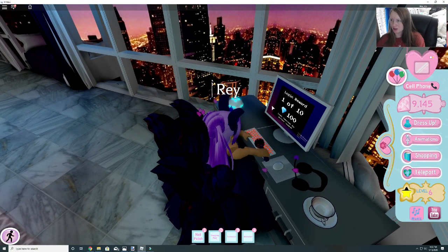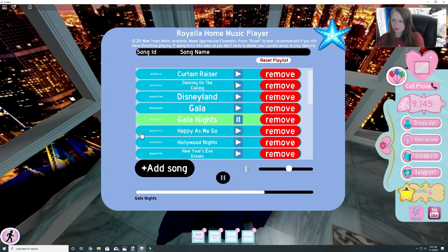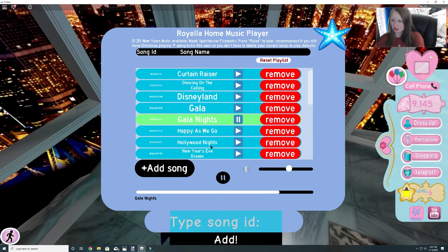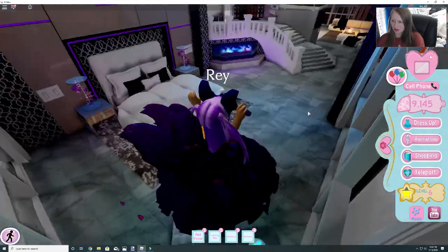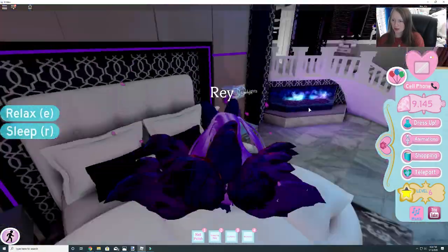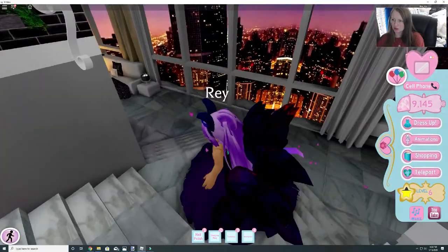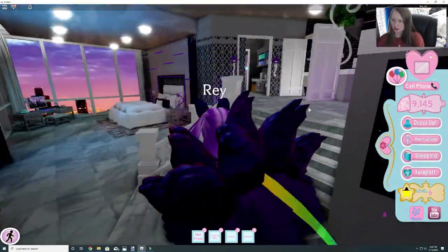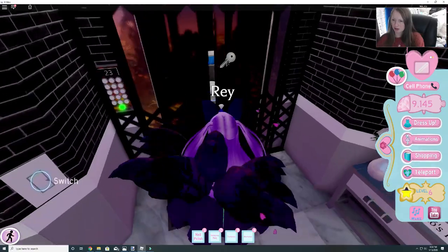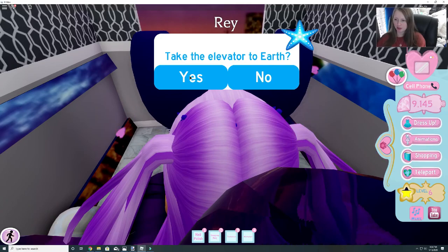So you get diamonds every time you log in. That's awesome. What's this do? Home music player. You can add songs. That's neat. Awesome. And you got a bed, of course. That looks like a really comfortable bed. This is so cool. So now, how do you get to where you normally are? Let's go back to the elevator. Okay, take the elevator to Earth, yes.